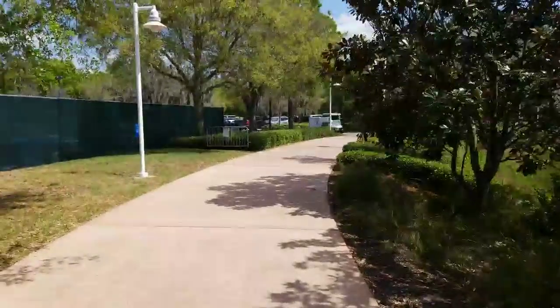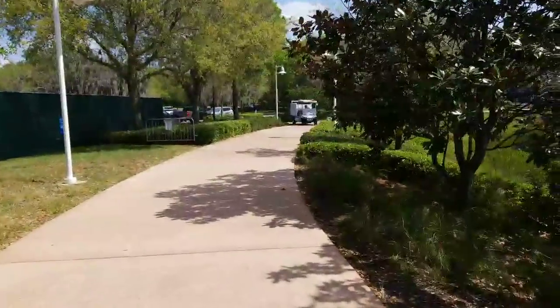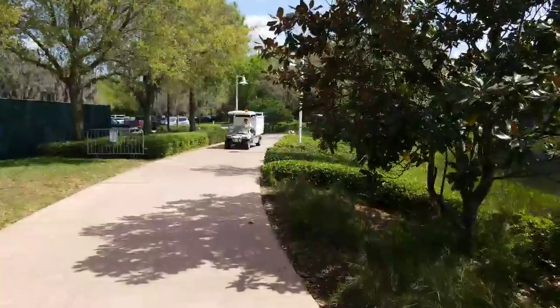Modeling Disney, I can't find any updated satellite photos of construction. I really haven't looked for those lately.